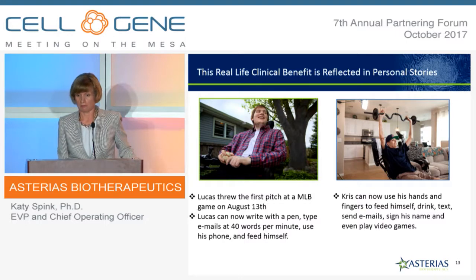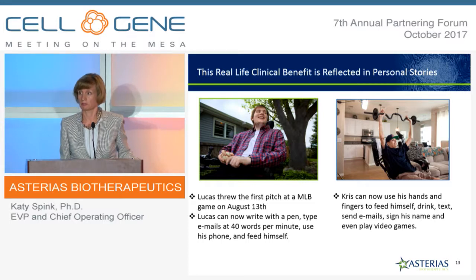There also are other benefits to regaining arm, hand, and finger function that aren't shown in the table in the Steeves paper, but we all know how important being able to type emails, use our phones, those sorts of things are in modern life, both for our day-to-day life and also for our ability to be productive members of society. And so a couple of the individuals in our trial who have regained motor levels of function have also seen benefits in things like their ability to write emails and use their phones as well.